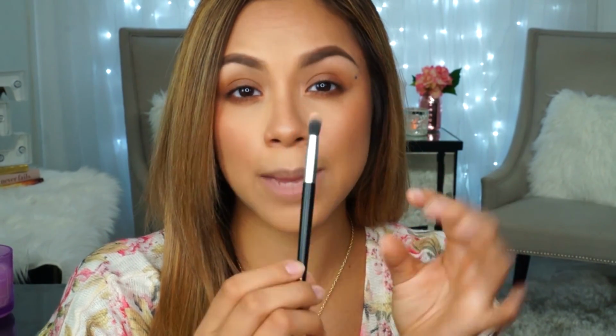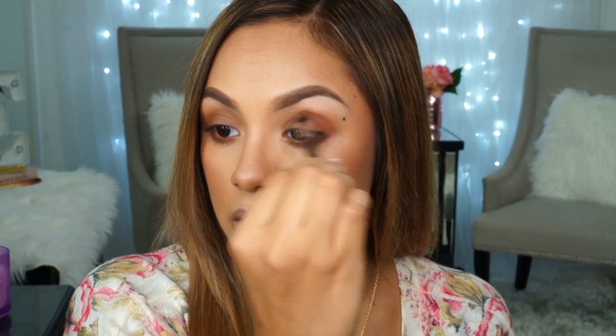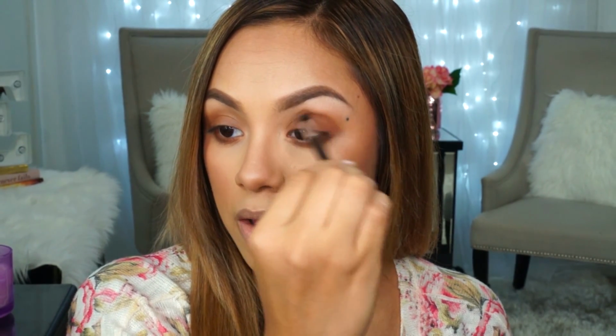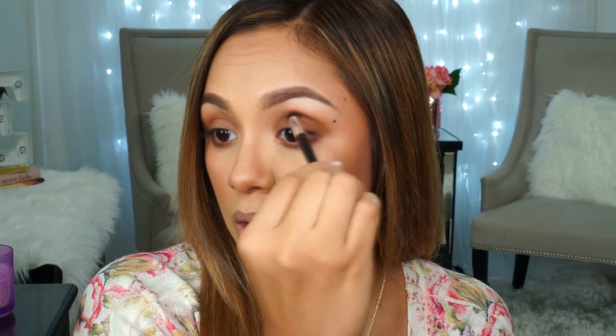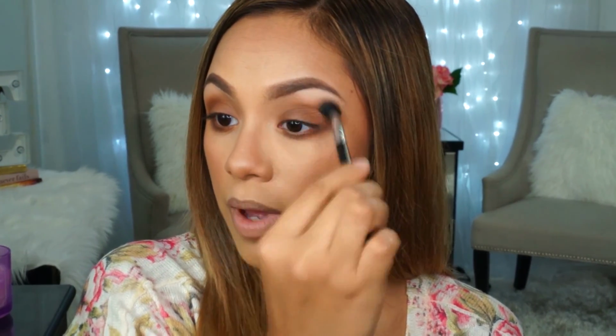And I like the way that this brush does have a small tapered dome, because I'm gonna go ahead and go back in with this darker color and really pop it in my crease. So I'm just taking all these brown colors and then just defining my crease area as much as I possibly can with this darker tone. And I'm kind of going around my eye shape like so. Go back in with the 224 and soften that out a little bit.